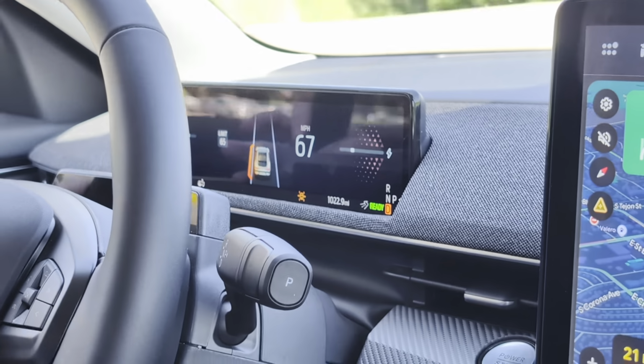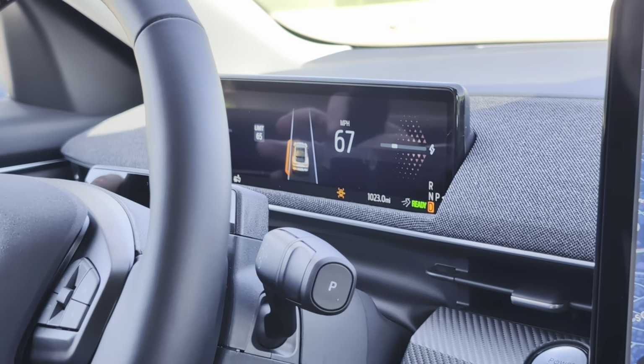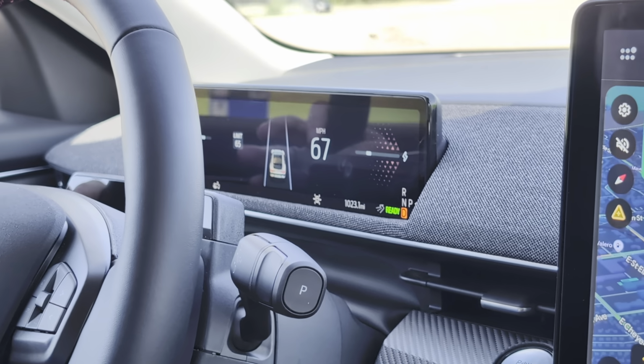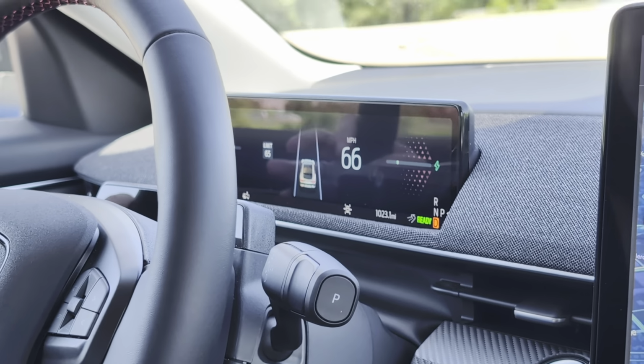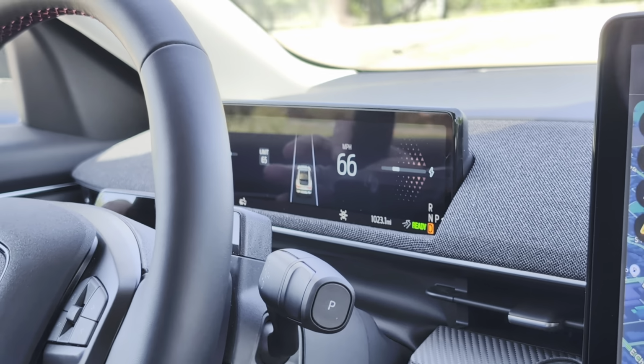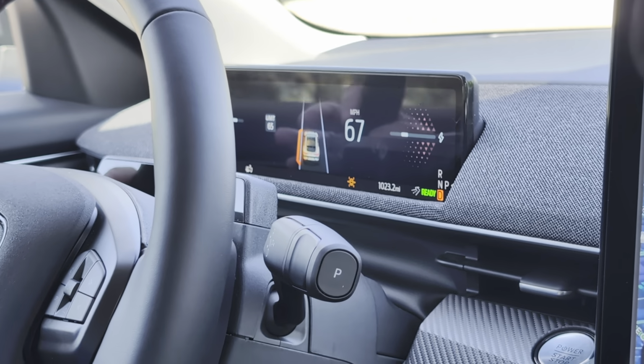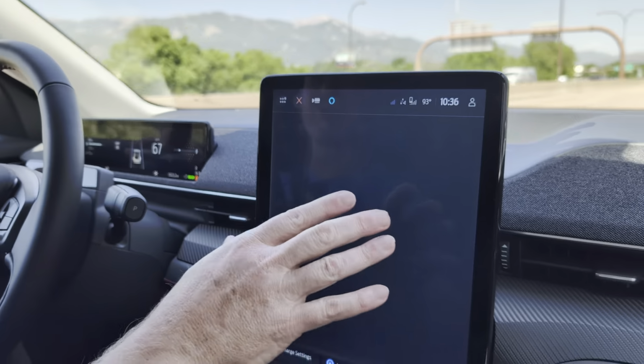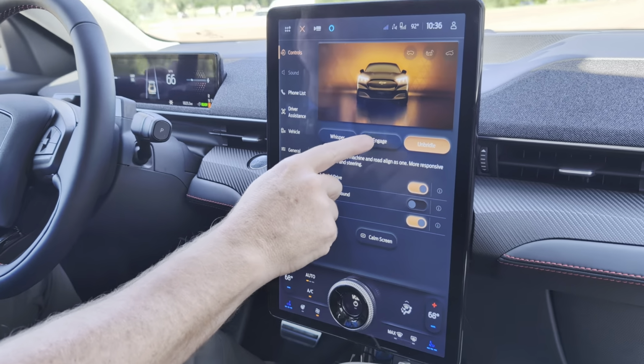But yeah, just overall some visual differences. It looks really great. I like them. I sort of miss some of the things that I'm used to, but if I had never seen those, I think this display looks fantastic. Let's go ahead and switch. The center screen hasn't changed, but I'm going to switch to engage.